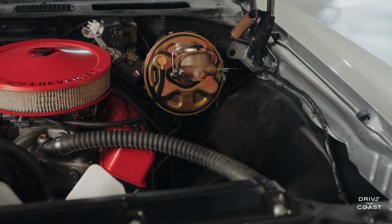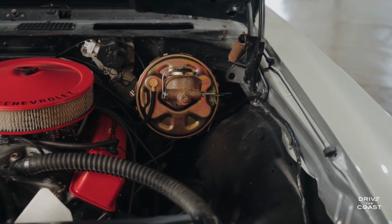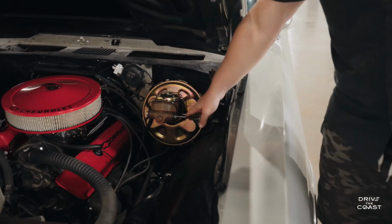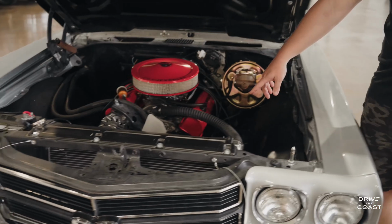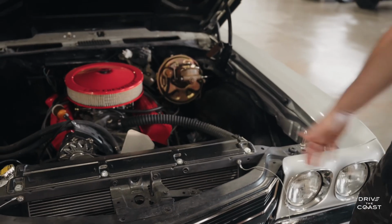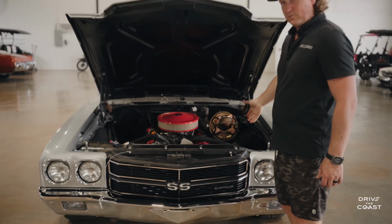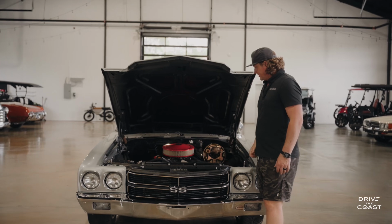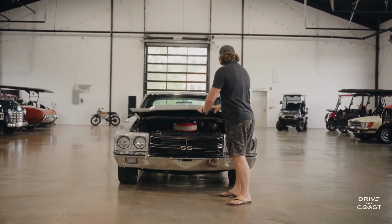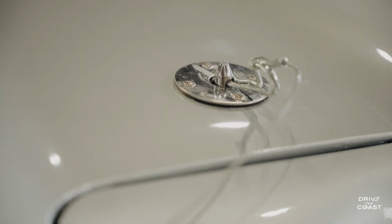Here's your brand new power booster as well as dual reservoir master cylinder. Also see some brand new brake lines here. Still got the tag on it. Nice work by the previous owner. Down low, you got the power steering. Turn this wheel with one finger. Love to see it. Brand new battery from March 2024. Also got long tube headers and brand new dual exhaust. Gives it that awesome exhaust note that muscle cars should have. Running the hood pins with no hood latch.